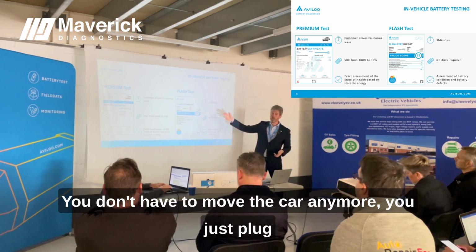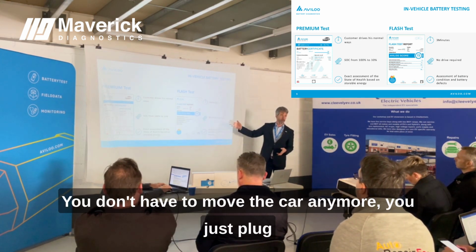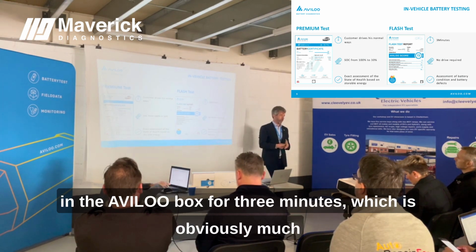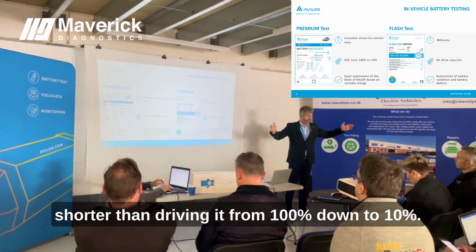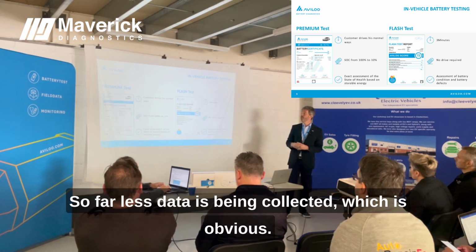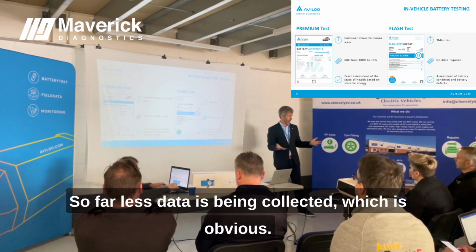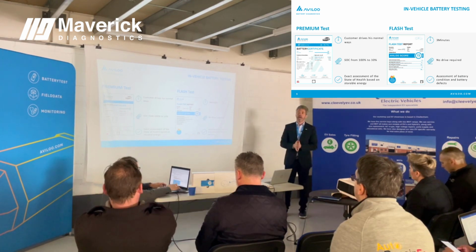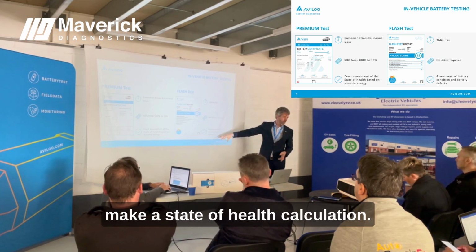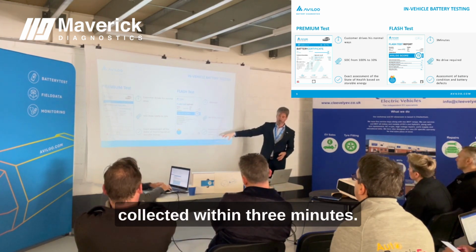You don't have to move the car anymore. You just plug in the AVILOO box for 3 minutes, which is obviously much shorter than driving it from 100% down to 10%. So far less data is being collected, which is obvious. And this is also why we cannot make a state of health calculation. Nobody can with the data collected within 3 minutes.